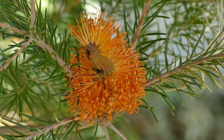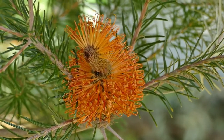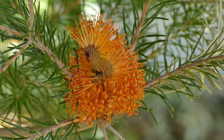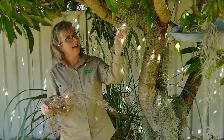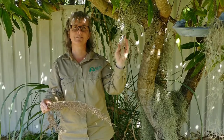These mid-story trees and shrubs provide dense foliage for protection and food, encouraging pollinators into your garden, such as bees and birds. Materials such as these grass seeds and this air plant all provide nesting materials for birds.